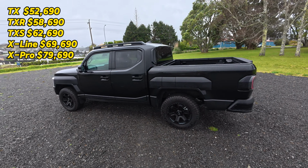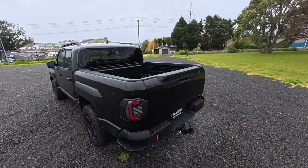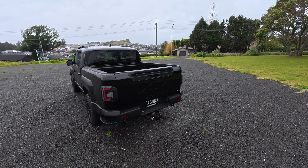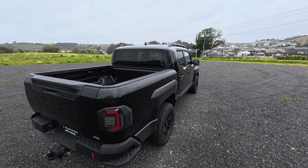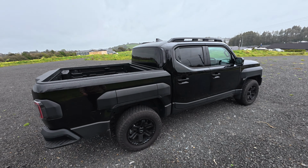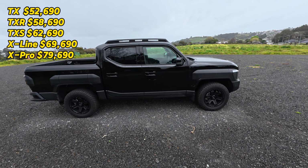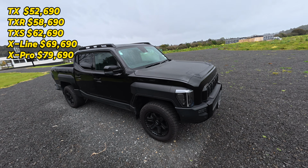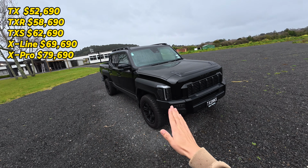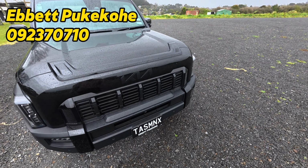There will be cab chassis available in the future, probably early 2026. This vehicle we are driving today is the X-Line. The X-Line is kind of the top trim apart from the full off-road based X Pro. All the Kia Tasman come with the same engine, 2.2 litre diesel turbocharged, with four-wheel drive standard at the moment for all the New Zealand versions. This one sits on the market for $69,690 plus ORC, and of course, if you're looking to purchase one, reach out to Epic Pukekohe who loaned me this vehicle today.